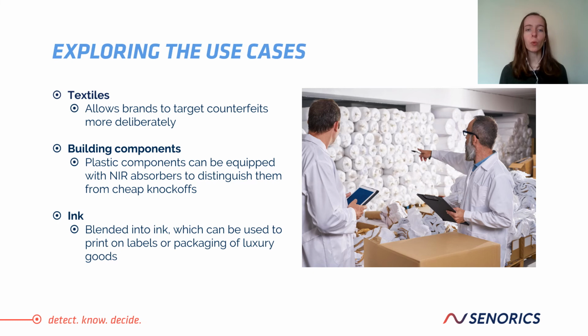NIR absorbers can also be blended into ink, which can be used to print on labels or packaging for luxury goods, for example, for expensive cosmetics, alcohols, or certain medications. This ensures that their quality and authenticity can be checked easily.